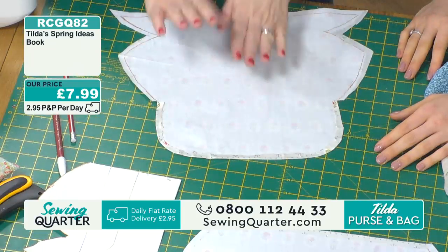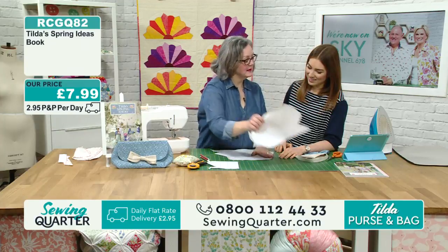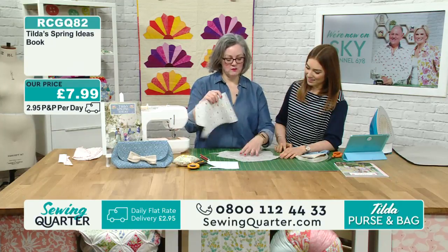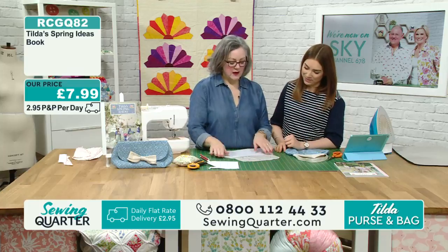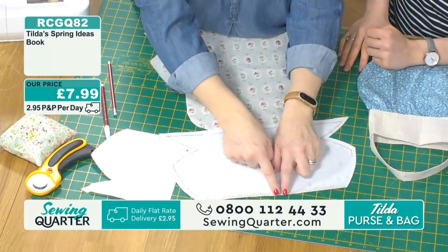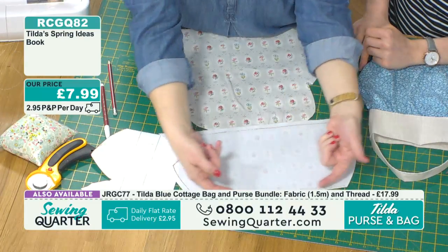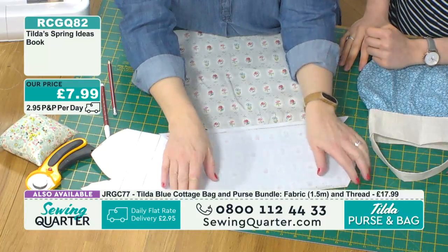We would have sussed again if we're doing this for reals. So then you have these two bits, and then you actually sew your bag together. The way you do it is right sides together. For your main front, you would do exactly the same: add your interfacing, your seam allowance on top of your cut interfacing, and then fold it down as you have here. Beautifully done in Bondaweb.